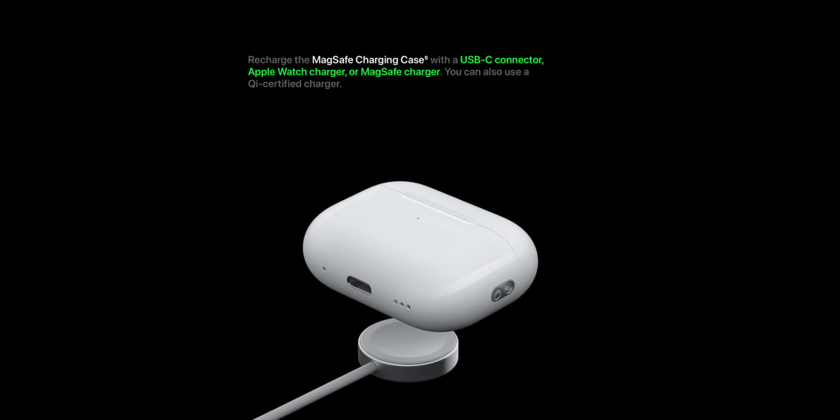So I bought these, I tested them out, and I decided to return them because I just realized that 99.9% of the time I use wireless charging for my AirPods. I don't wired charge them at all. I think I may have done it one time since I got them, and it was just to test out the USB-C port. So that's when I realized, and I don't know why I didn't think about it before, that I do not wired charge my AirPods. I always wirelessly charge my AirPods.